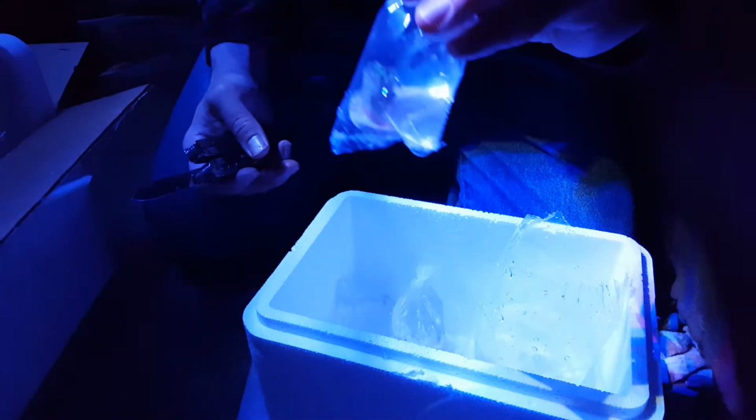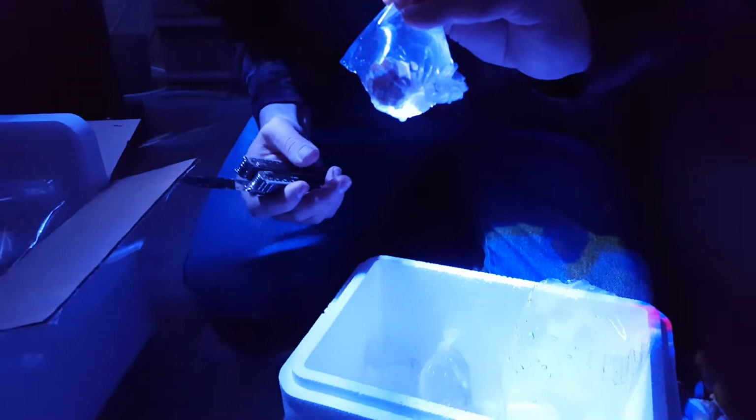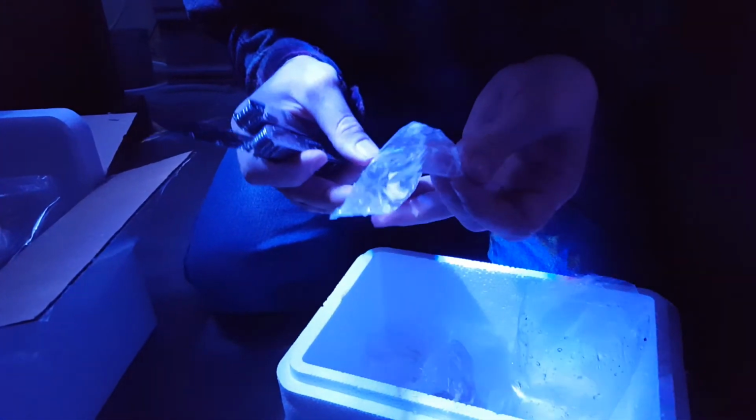Oh, thank you for the sun coral. I was really hoping for one. Oh, yeah, I bet that's a torch or a hammer. Oh, nice color on those Aikens. Oh, thank you very much. Oh, that one fell off the plug, but that's okay. Yeah, I can fix that.